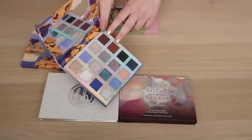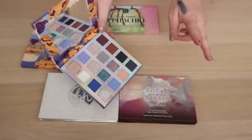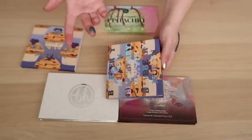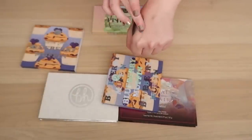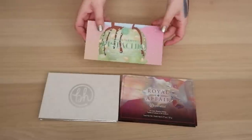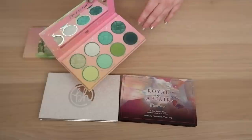I didn't like the undertones of these two shades. They pulled very purple on me, and I didn't love that. But this shade here, Tempting, yeah. I like the blues in this palette, but I didn't really like the neutrals. The Sweet Shop Pistachio palette, I love this. It's got some really nice undertones, some really nice shades.